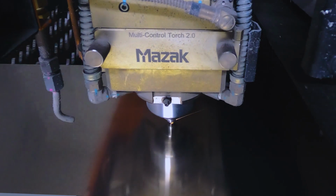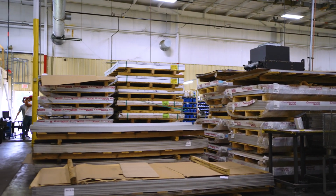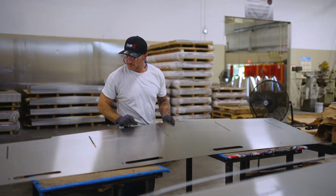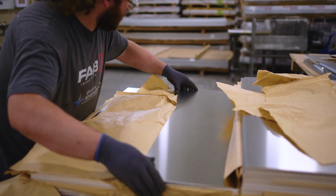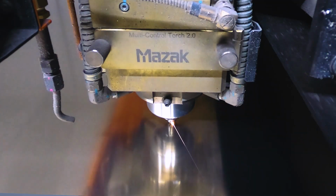One thing that stood out with us with the Mazaks was the speed. To process material through those machines has been very efficient. We've pushed a lot of material last year alone. Working with Mazak, they've really helped us fine-tune those machines, especially when it comes to the cutting conditions and even material handling. Working with Mazak's been great. You've got questions, you call, you ask them, they're willing to answer it for you. There's always someone there that can help us out, and they've really helped us grow.